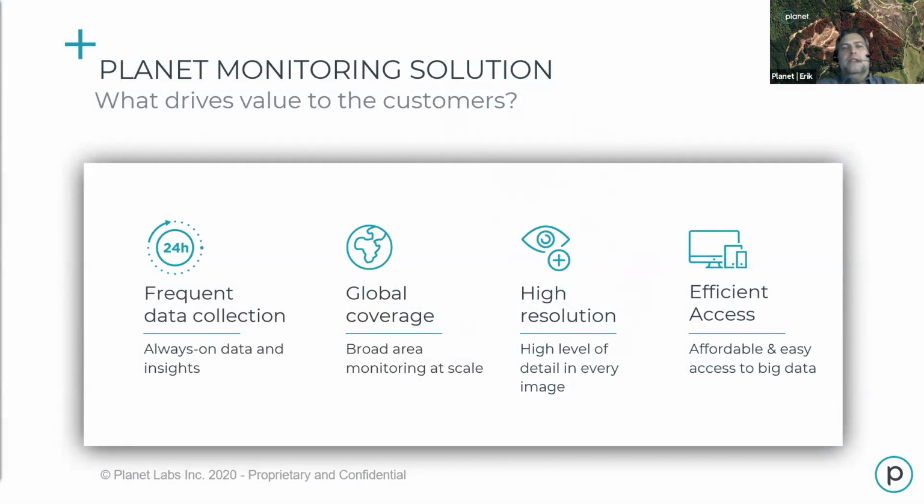So these are the main features of Planet's monitoring solution. Our always-on satellite constellation collects imagery over the entire landmass of the globe on an almost daily basis. You don't need to place any tasking orders, then wait days for delivery. This saves you time and effort, and the imagery is available when you need it.